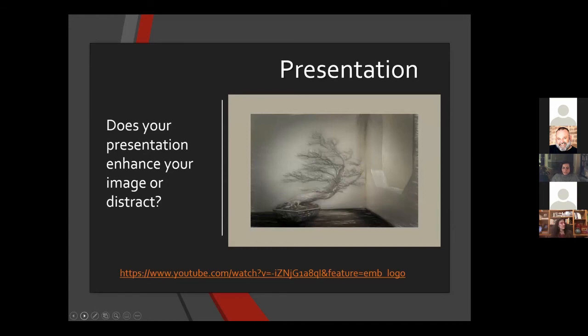Presentation. We talked a lot about presentation earlier, and we're going to cover it a little more for a couple of slides. Here's another presentation that brings it all together and anchors this image, drawing your attention to the image itself. Colors are picked right from the image, and you want it to enhance and not distract. Had the maker gone with a blue border, that would have taken away. So you do want your presentation to enhance your overall image.